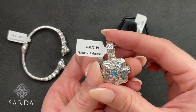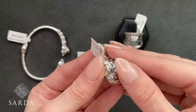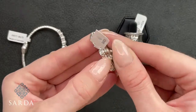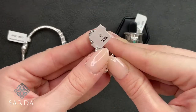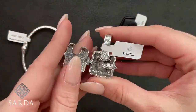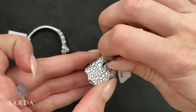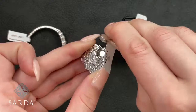The pendant is J6072 for $99.99. And this is a locket. Let's see if I can do it on camera. There we go. No pressure. And then I love this hidden veil. That is also magnetic. There we go.